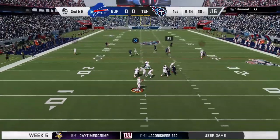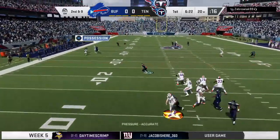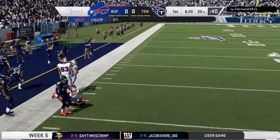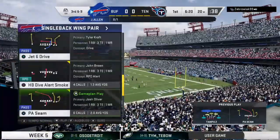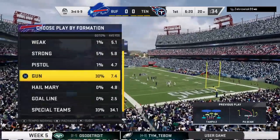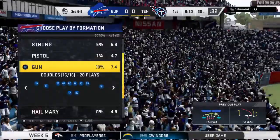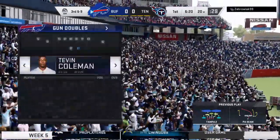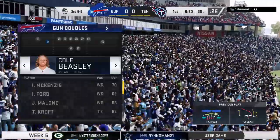Play action. Now it's Allen. That's going to be knocked away and incomplete. When you see passes knocked down by those guys I call the frustrated fullbacks, the linebackers, you know that in their zone coverage, they were able to drop, see the ball thrown, and react to it very quickly.